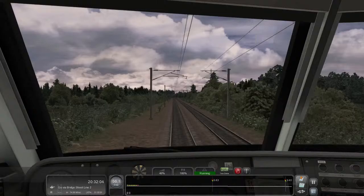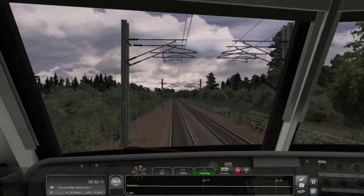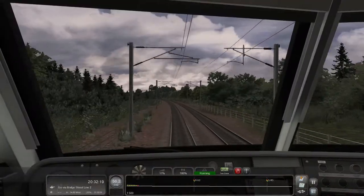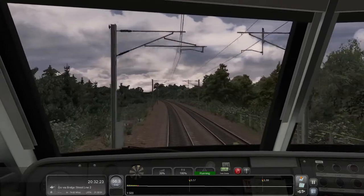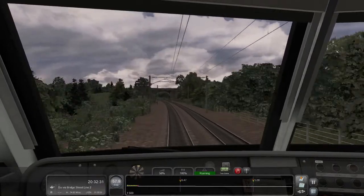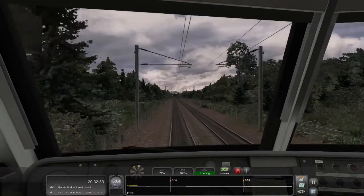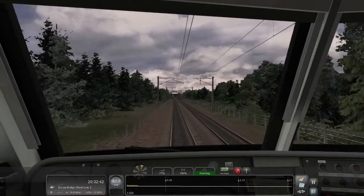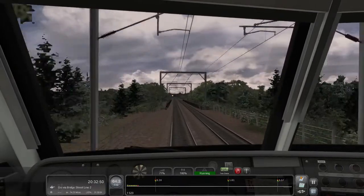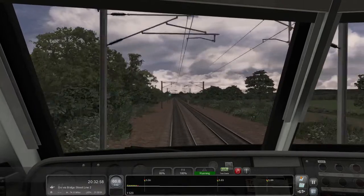Right, if his next signal is double yellow, then we will slowly proceed back up to the line speed. But that AI must have literally been placed at Lockerbie. Right, we've got a green now. I am going to be a bit cautious, so we'll stick it around 90 though.